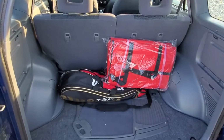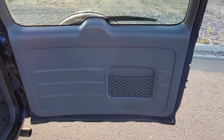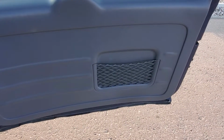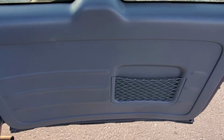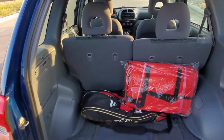I do want to mention on this swinging door, there is actually a mesh or a net that you can store stuff in if you need that space, or if you have, you know, an owner's manual. I've seen the lug nut locks being stored here before, so it's a nice little pocket there, and it'll prevent stuff from rolling around in the trunk.